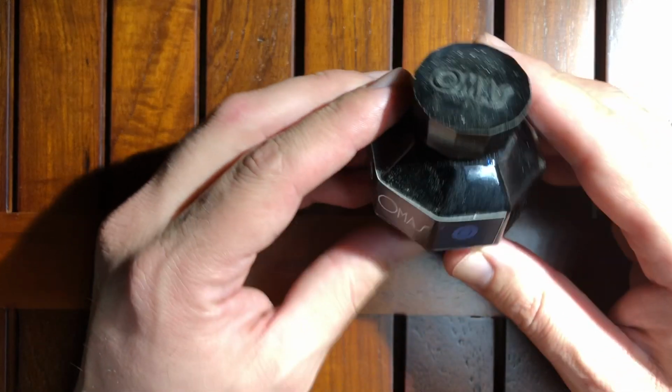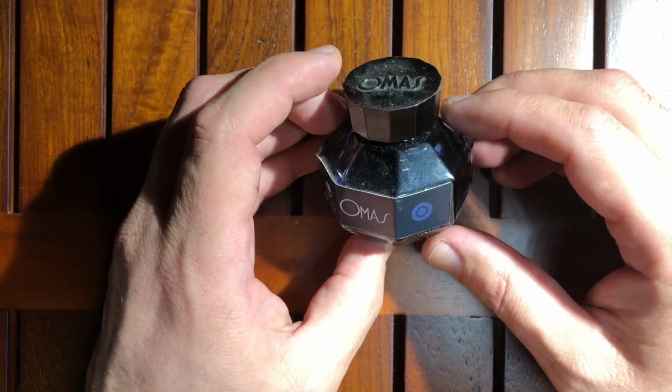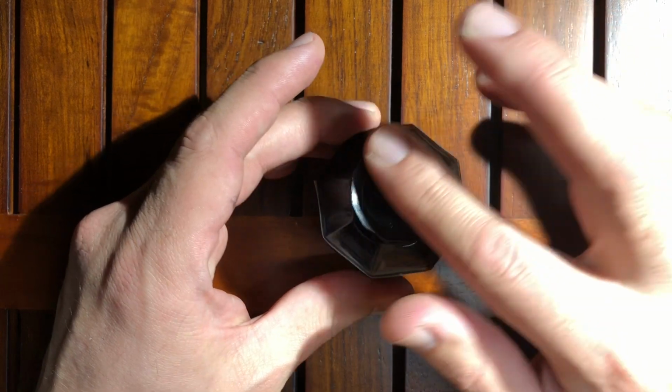And speaking of discontinued, this is Omas Gray. So when we get low on the ink, we can just set it there like that, fill it. And yeah, a little dusty. And we're attached to a tripod right now, so I won't show you, but I love the way the Califolio inks just go in a circle. That's just a neat look.